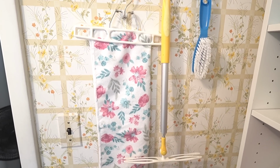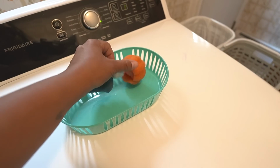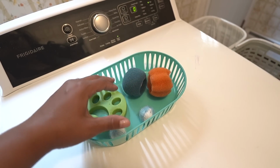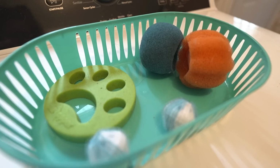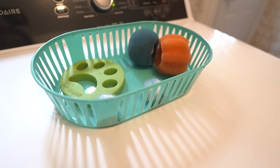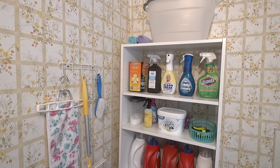Literally I just plopped this up there. I use one of the hangers that were already in the house here to throw a hand towel, and then my duster and a little scrub brush, and then I had this little extra basket here, and I just put some little dryer balls in here. This is the kind of stuff that I use in my dryer instead of dryer sheets. It helps to remove the dog hair, collect regular hair and lint. And this is how it all turned out.